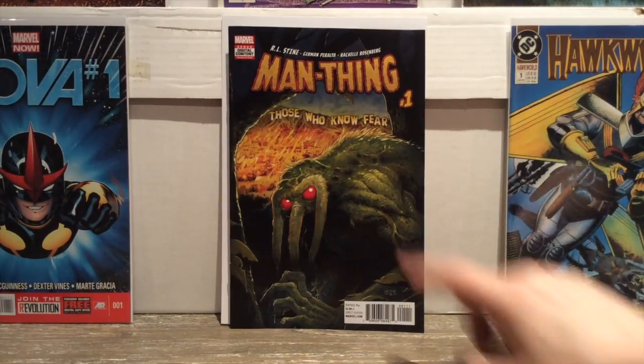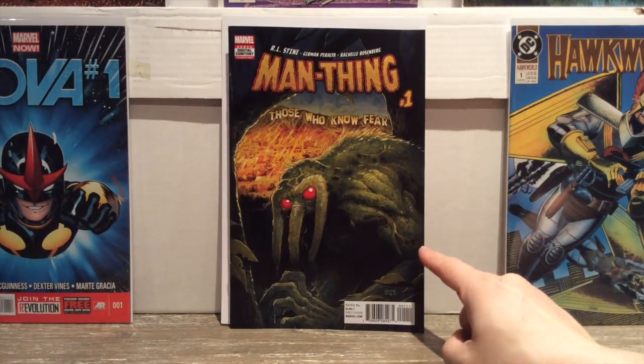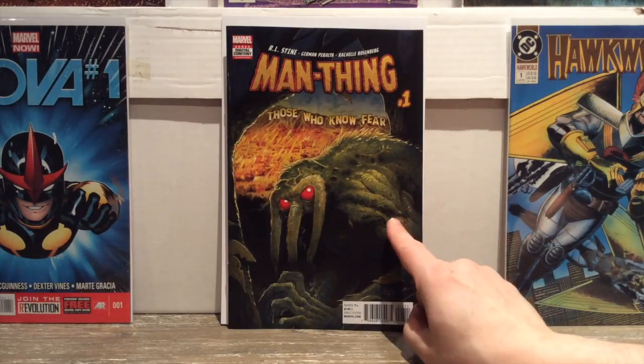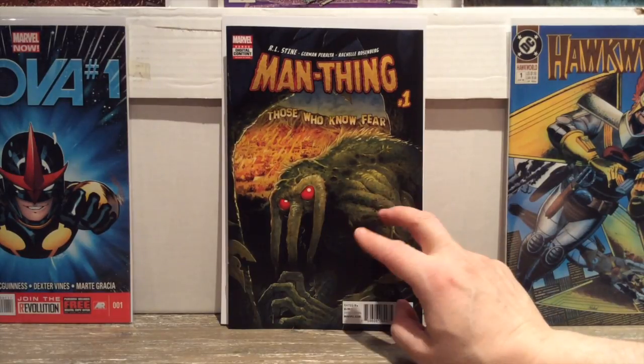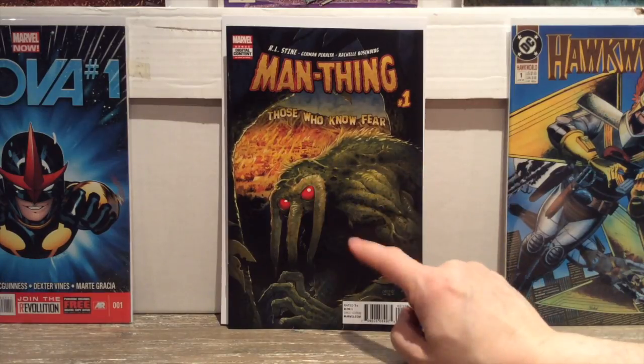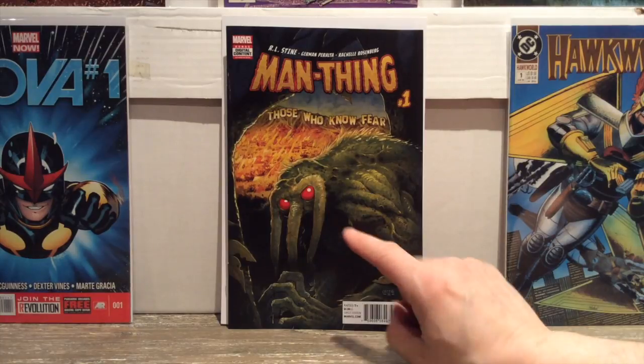Lately, Man-Thing... Oh, it's by R.L. Stine, too, the writer-creator of the Goosebumps series of books. So that's kind of interesting, I guess. I thought this was ongoing, and there's nothing on here that suggests it's not ongoing, by the way. But I did notice in the last couple of previews that it's now a miniseries. I think that's retroactive, because when this was first announced, it was an ongoing. Now it's only 5 issues.